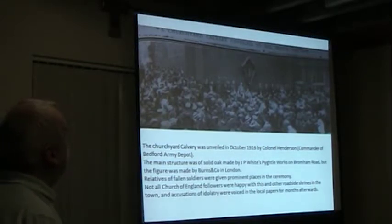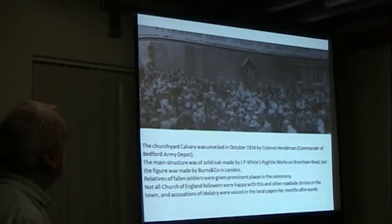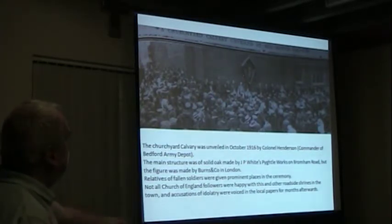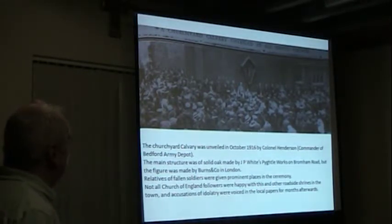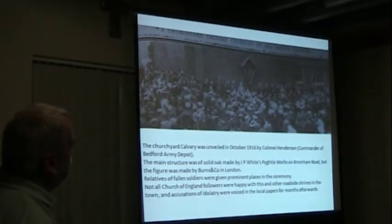October 1916, the Calvary was unveiled at All Saints Church on the east side. It was unveiled by Colonel Henderson, who was commander of the Bedford Army Depot. The outside part was actually made by J.P. White in the Pyghtle Works on Bond Road. The actual figure of Christ was made by well-known London carvers, Burns and Co. The mayor was there, various dignitaries. Relatives of fallen soldiers were also given priority, and they were allowed inside the gated area for the service.